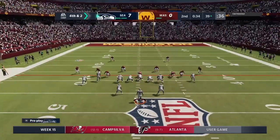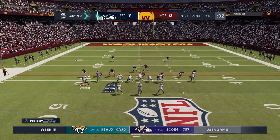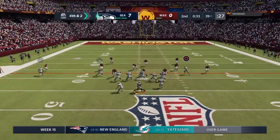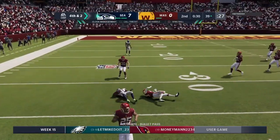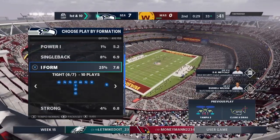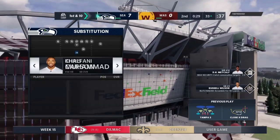Feeling like they're not quite in field goal range yet. They're going to go for it on fourth. They'll try and throw for it with Wilson. And able to find Dorsett. Wilson's pass. Now the Seahawks call the second of their 3 timeouts as the clock will stop with just under 30 seconds to go in the first half.